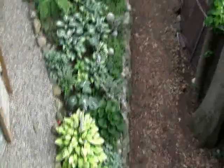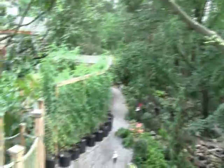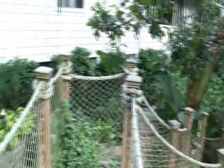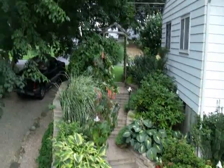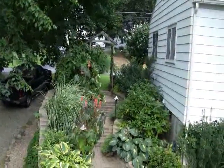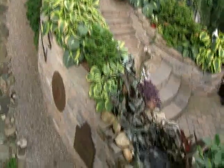As a matter of fact, everything in the yard. You can imagine what it'd be like if I had to put a sprinkler out here, water everything by hand. And I don't, because I have drip irrigation. Everybody together now. You can say it too. Drip irrigation. It's a good thing to have in your yard.